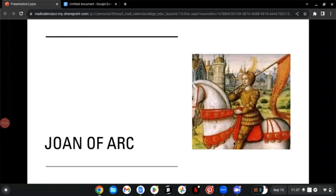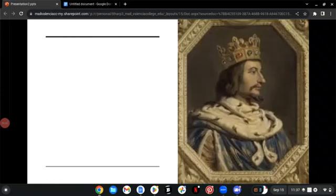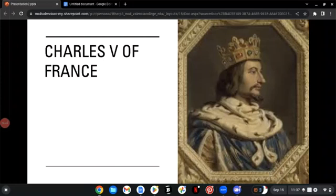And here we have Charles V of France. He was important because he was kind of like a ruler at the time of the Hundred Years' War happening, in the 1350s and 60s. He was kind of getting grumpy because England was taking the land during that time, in the 50s and 60s of the 1300s. That's when France was losing, and King Charles didn't like that.